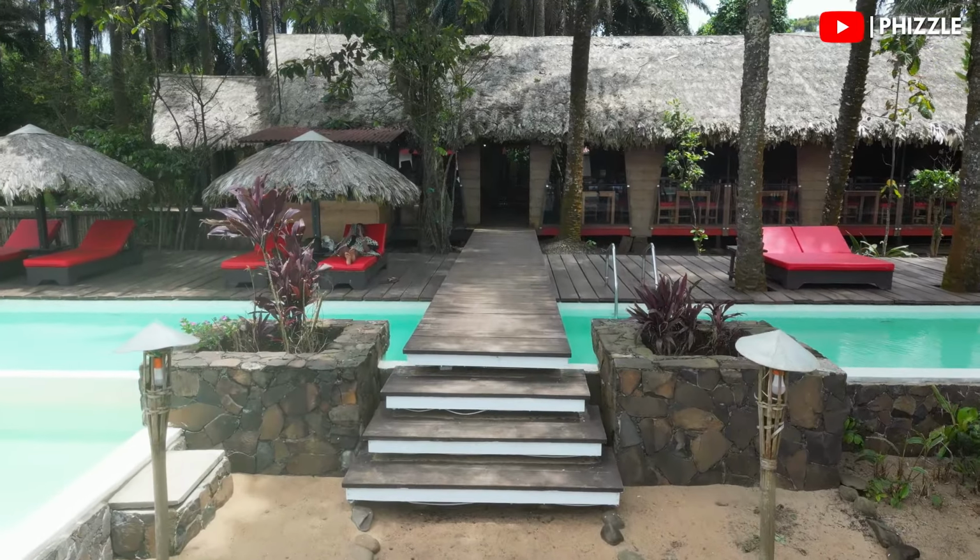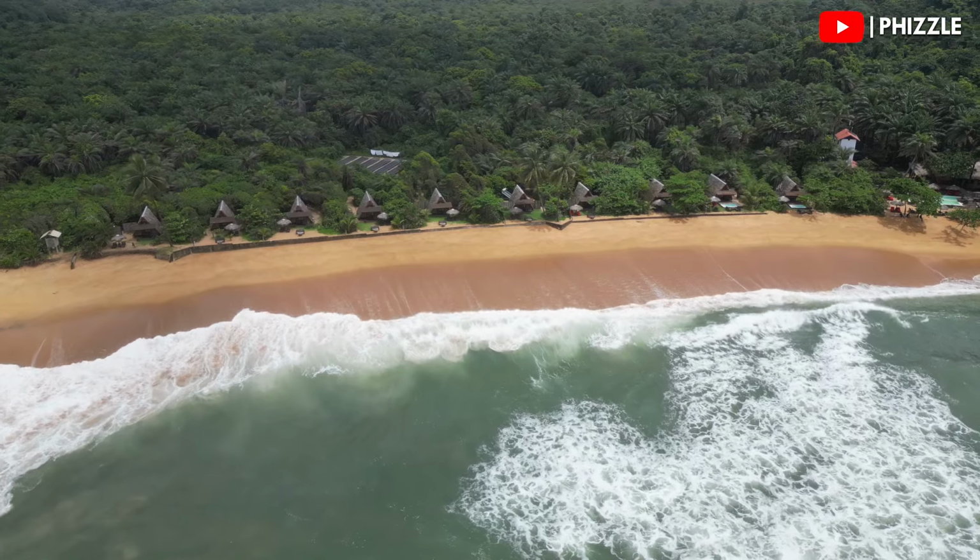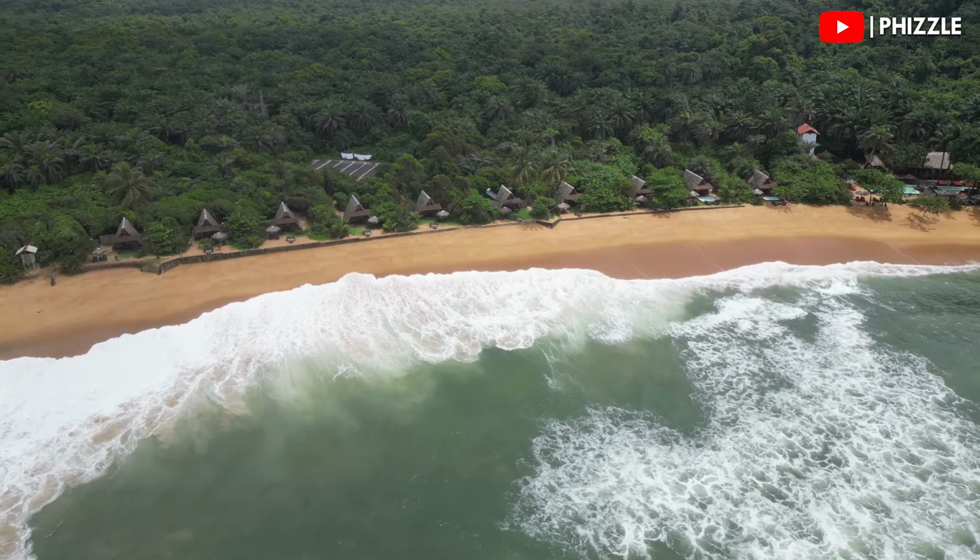If you're a water lover, definitely this is the place you should come to. If you cannot swim, there's also a pool area where you can take a dip and have some fun. And if you're a surfer or you just like the ocean, look behind me, guys. There is so much to explore here. They said that there are going to be new activities coming up very soon. I can't wait for them to have it because this is definitely the place I'm going to be recommending to everybody.